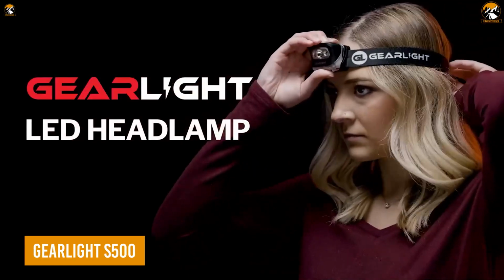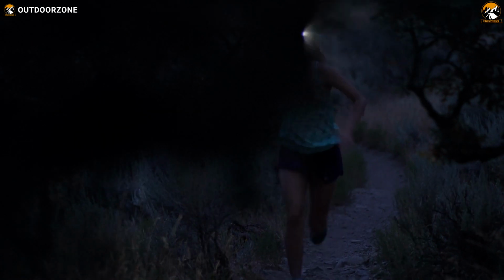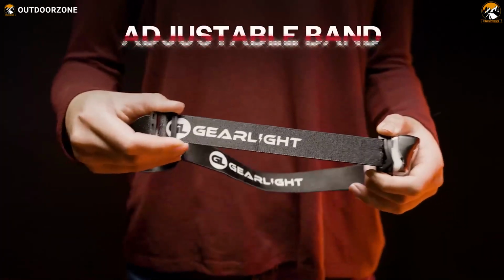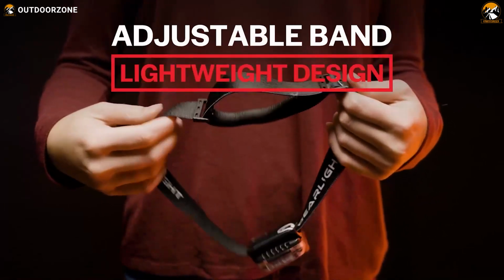Next up, we have this Gearlight S500, an effective headlamp to accelerate your hikes during nighttime. Now, unlike its peers in this budget range, each pack of this headlamp comes in double. This means you'll always have an extra one for an emergency. And if anyone thinks of it as a bulk to carry, let us tell you how lightweight it is, weighing only 3 ounces, including batteries.